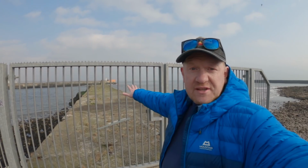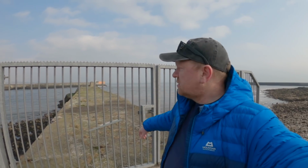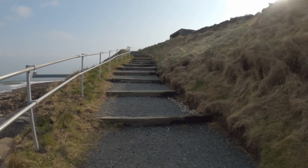This is the oyster catcher's private harbour. As you can see, it's a gated community, very posh. Oh, the sun is doing its best to come out. I think we'll have those blue skies again pretty soon.